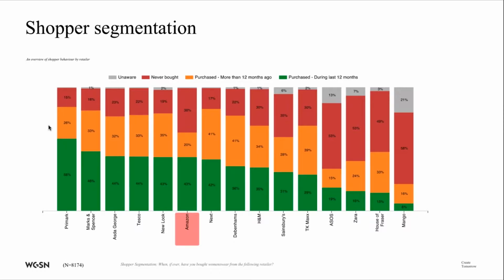Looking at the far right, you see Asos, Zara, House of Fraser and Mango, with high percentages of those who haven't purchased. This won't be surprising per se for companies that have a smaller retail footprint, so Mango, for example, but for brands like House of Fraser, the number of lapsed customers, that orange box, in relation to the percentage of current customers should be a concern.